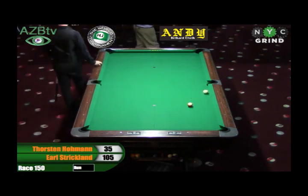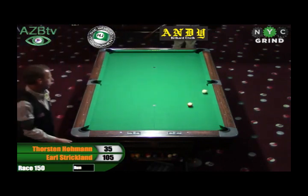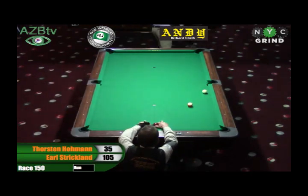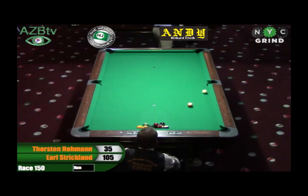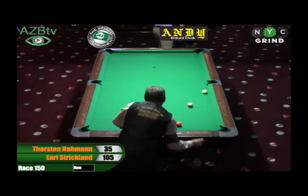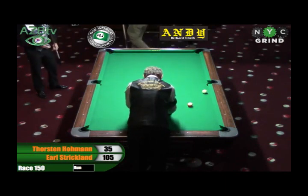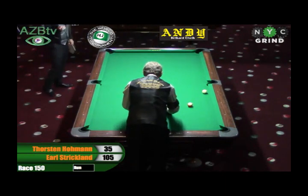Good. He went to the rail. He should have played off the rail. He was trying to hold it up. There you have it, folks. And those spectators on the side rail appreciating Thorsten's run, and they're rooting for him all the way. Brings the score to 105 to 49.